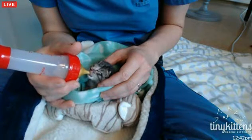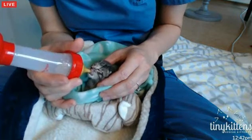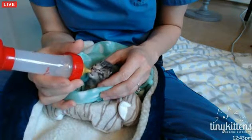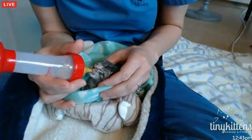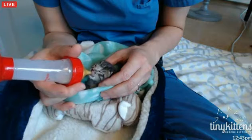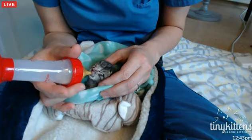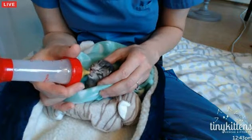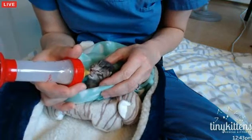So she had about 5 ml at her 10:15 feeding. We're feeding her about every 2 hours around the clock. I let her go a little extra this time just so that she could spend more time with her mommy, because I think that's probably nice for her to get some mommy time. Good job. You're doing a good job.